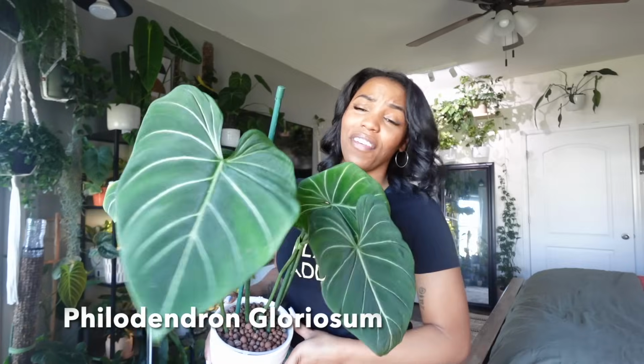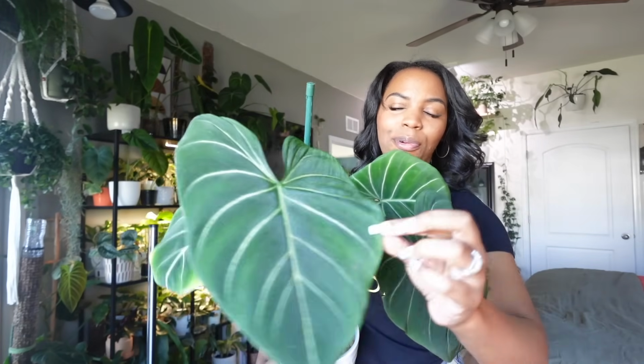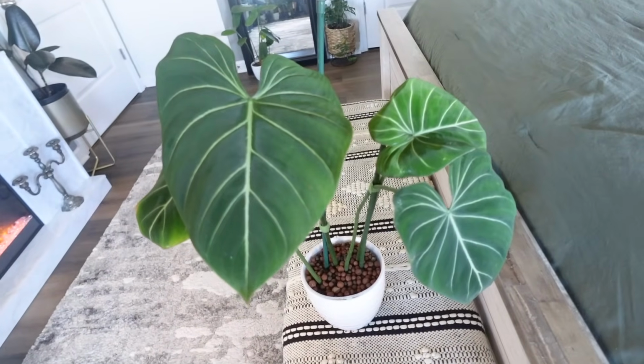Okay, so moving on, what happened to these? The Philodendron Gloriosum was the it plant for a while, and now I just kind of hear crickets. I even find myself talking about it a little less these days. And it's not like it got any less beautiful, so what gives? The heart-shaped velvety foliage on this plant is breathtaking, especially with the prominent white veining down the entire plant. Oh my gosh, you guys.